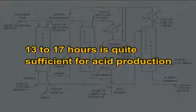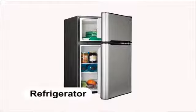Approximately 13 to 17 hours is quite sufficient for acid production. If fermentation is allowed to proceed for a longer time, so much acid is developed that the taste becomes unpleasantly sour. After a little experience, one may stop the action of the bacteria at any desired degree of sourness. This is effected by merely transferring the milk to a clean glass bottle and placing it in the refrigerator.